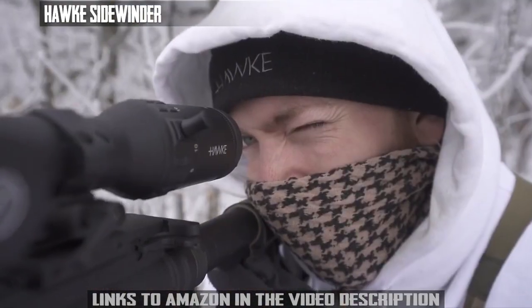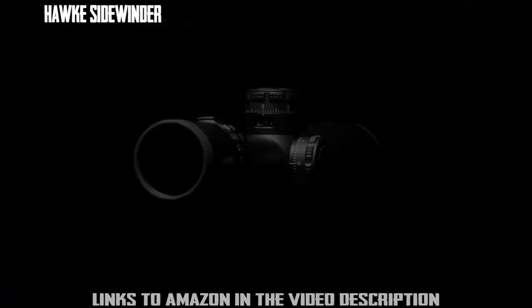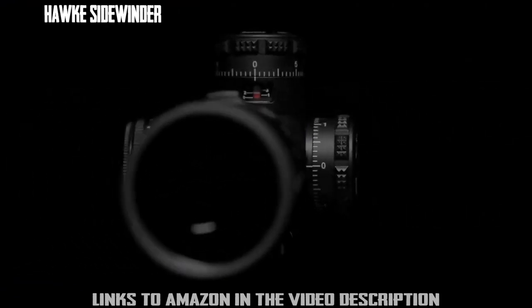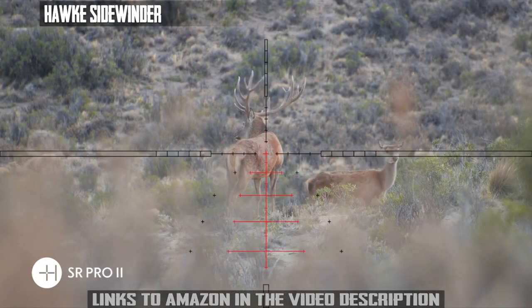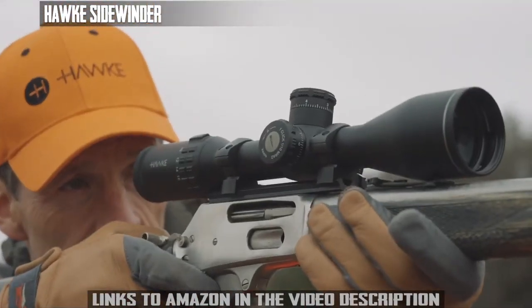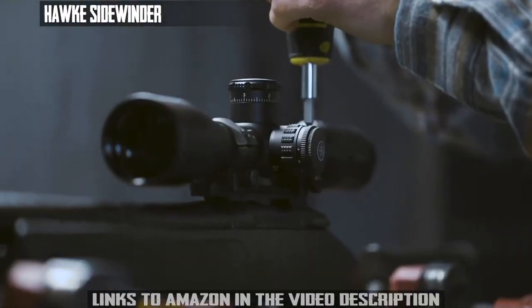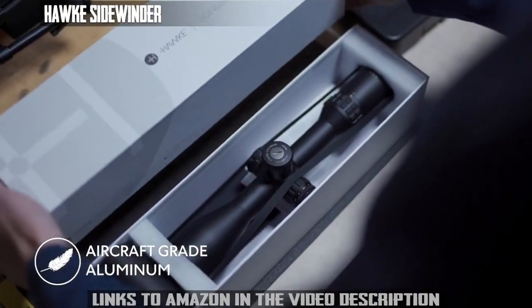Available in a wide range of precision reticles and magnifications, the all-new Sidewinder features laser-etched glass reticles that deliver precise and detailed aim points for holdover, ranging, and windage corrections. Built for optimum functionality, the Sidewinder is constructed of lightweight aircraft-grade aluminum, providing superior strength and resistance to corrosion.